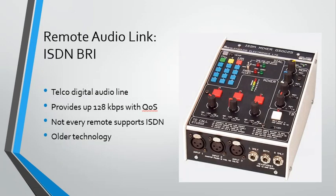More modern equipment uses ISDN basic rate interface. That's a little bit more modern, still kind of legacy, older technology. It can provide up to 128 kbits per second with quality of service. 128K will get you actually pretty decent stereo audio. And it's actually a telco digital audio line. So this is what the box looks like. This one seems to allow about 3 inputs into it, so there can be mics, etc. And you actually dial the number up using here. So it's like a type of telephone line, and you dial the number you want to connect to.